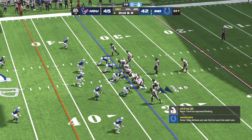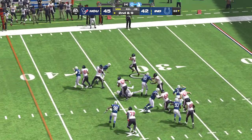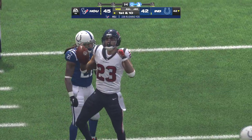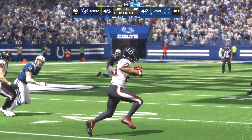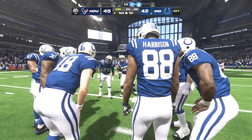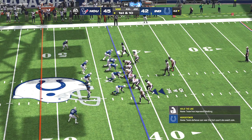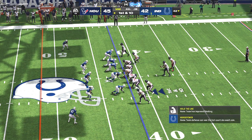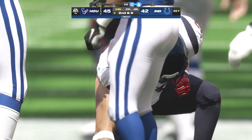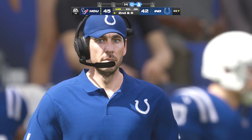So 2nd and 9, and you'd have to figure just about all 11 probably crashing the line here. He's going to get it again. Just looking to get forward and protect the ball. And the Texans are going to have a first down, and that is the big one, as they should be able to run it out from here. They'll go again with Foster. And he'll take this ahead for about 4. 2nd down coming up. Now the Colts will use their 3rd and final timeout as they'll talk things over prior to this upcoming 2nd down play.